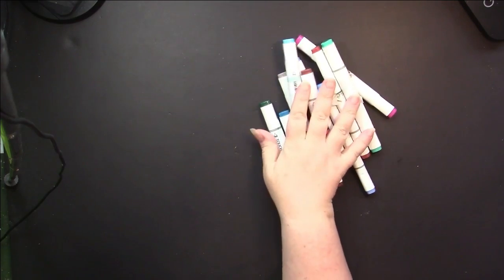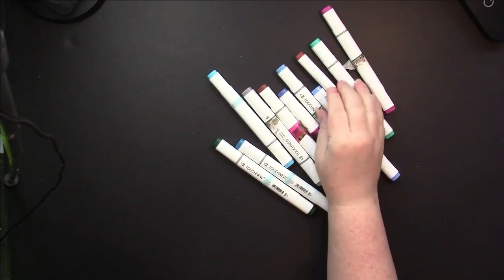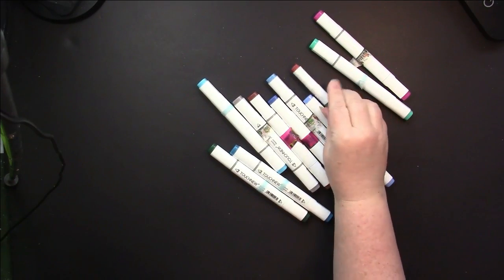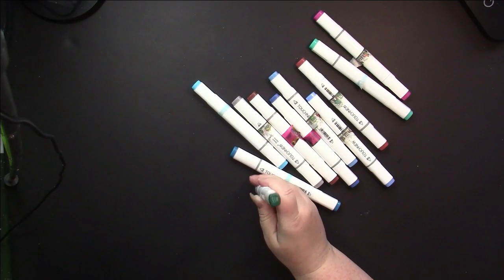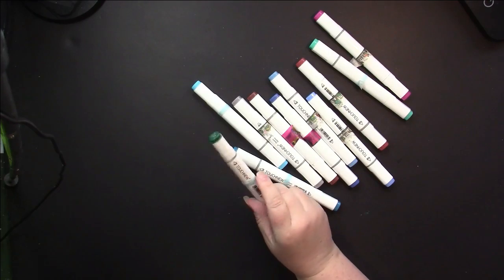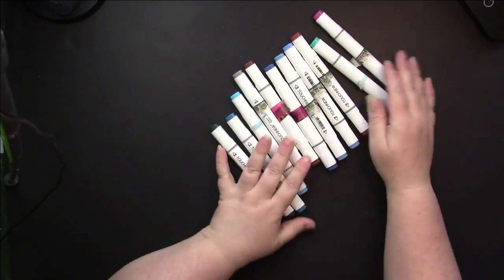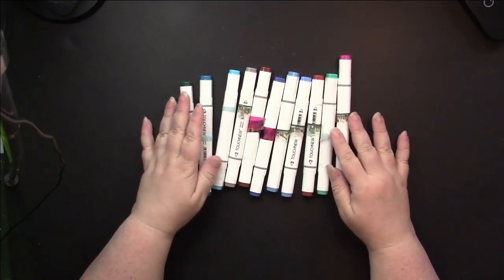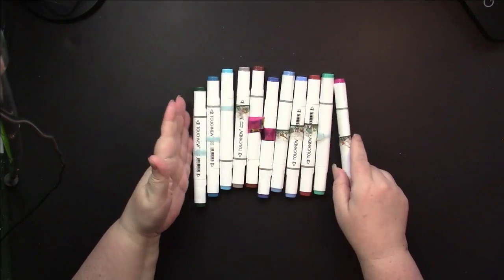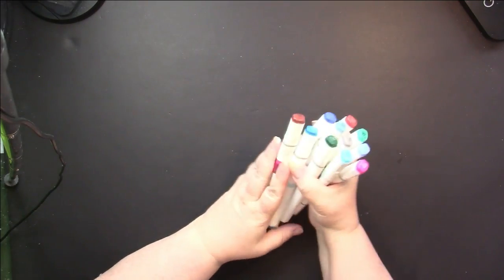All of these Touch New markers. I've had my Touch New markers for a very long time, and as these run out, I'm replacing them with an Ohuhu because they have the same numbering system on them. The colors aren't exactly the same, but I have both brands swatched out, so it doesn't matter. So we used up 2, 4, 6, 8, 10, 11. And these all have washi tape on, so they've been refilled, so I've been able to use them twice. So that's 11 Touch News.